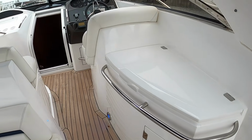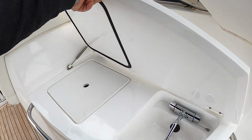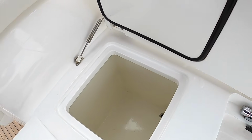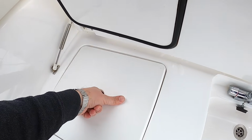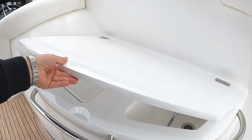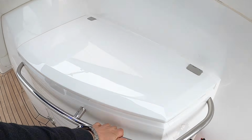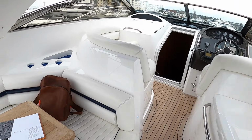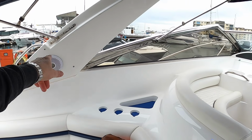Over on this side is the wet bar, so in here you've got a little sink just there, and that one then is a cool box. Chuck a load of ice in there, keep your drinks cold. And there's some nice practical details like the sturdy rail around here, so when you're moving around the cockpit you've got something to hold on to. Cup holders down this side, you've got stereo speakers in here as well.